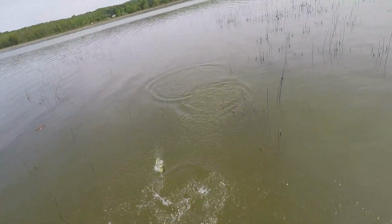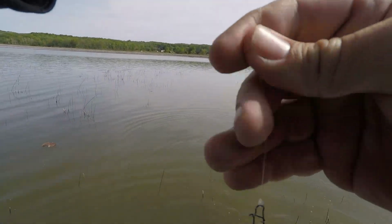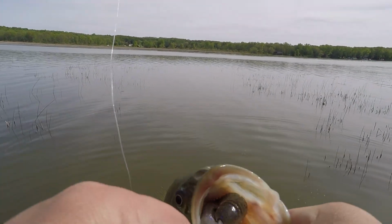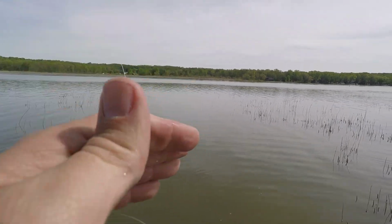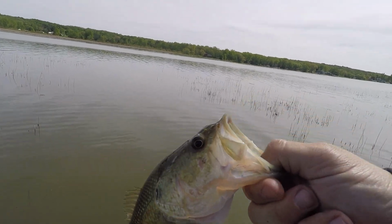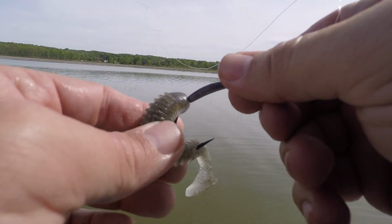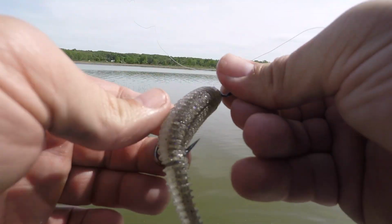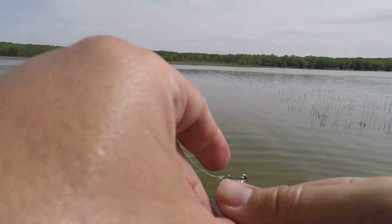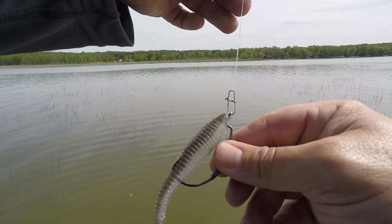Right there. I hope you guys saw that. That guy came in and got it on the lift. That was cool. Little skinny dude, but the fact that he shot out of the water was awesome. So yeah, I just slid that back down, put this back into the weedless position. We're good to go.